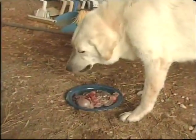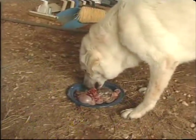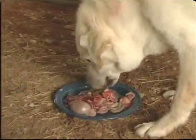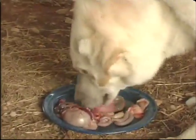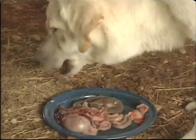At this time, we primarily use the organs for feeding the dogs. We also feed the dogs the heads, the feet, and sometimes the skin. After stewing an old rabbit, we give the dogs the bones, and in this way we often get 3 or 4 meals for the dogs out of one rabbit.